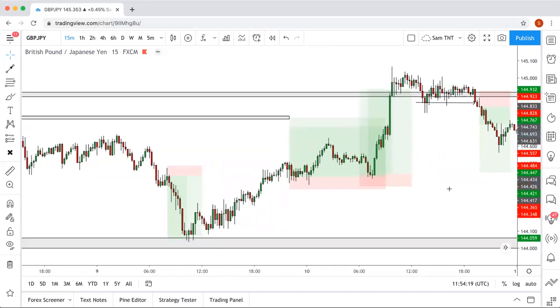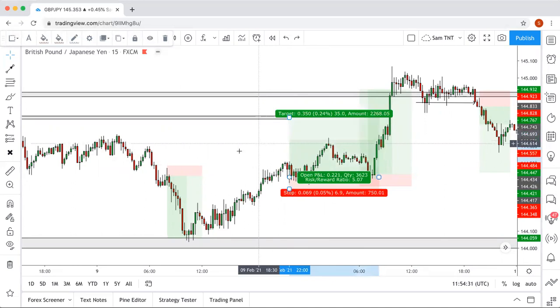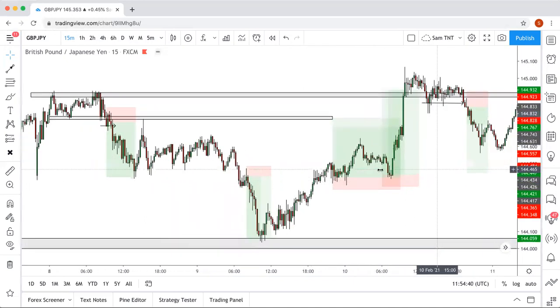So we did get a long position from this. Now, this was late at night, as you can see at the bottom. We're going into Asian session. So it started to move up. We got about 20 pips in profit, and then we did come back down, probably to where we should have got the safe entry, in hindsight. So it pulled back up, and it did pull back down towards 144,400.